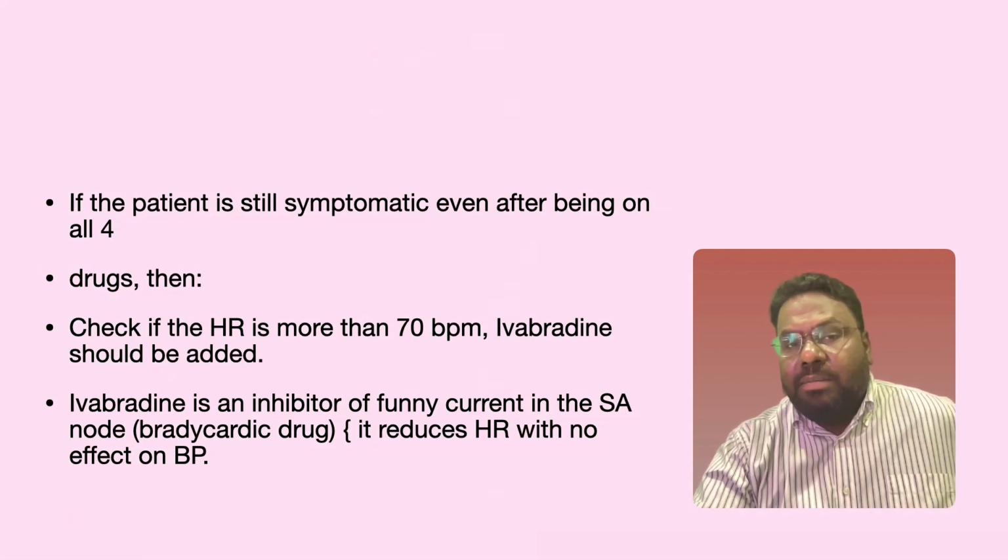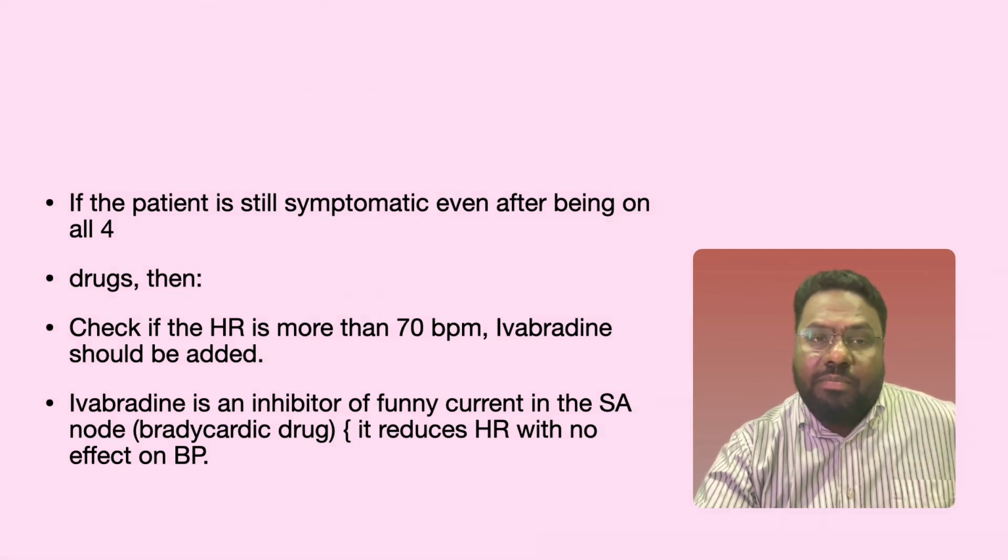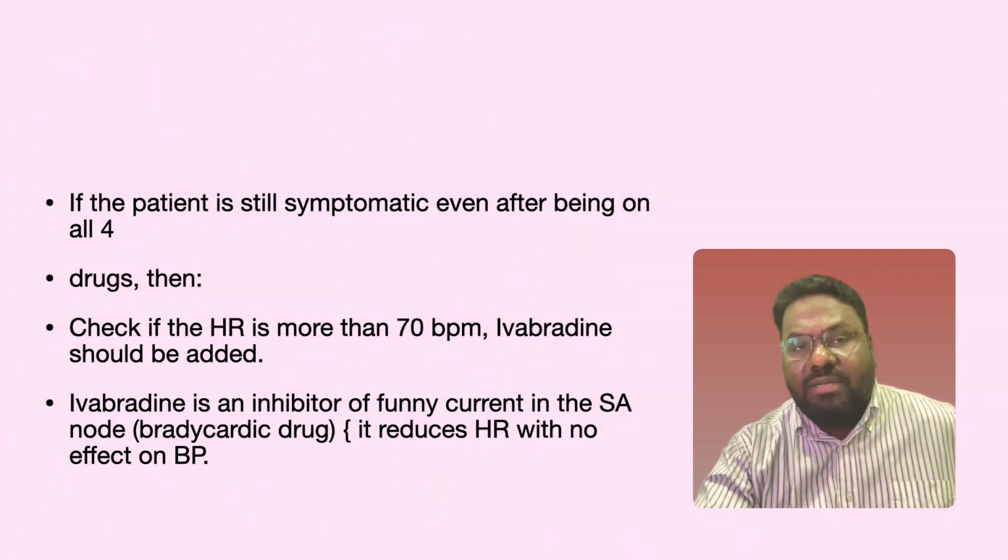Here the difference between ivabradine and beta blocker is that both of them reduce heart rate, but beta blocker reduces heart rate along with blood pressure. Ivabradine reduces only the heart rate. That is very, very important.